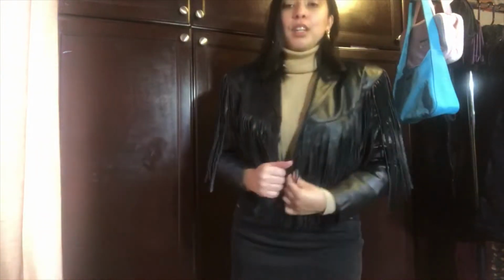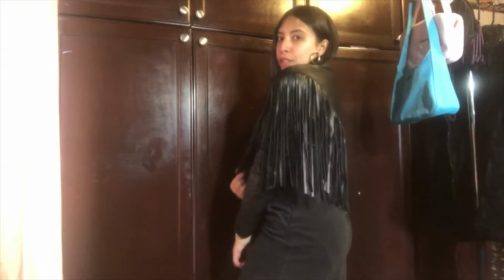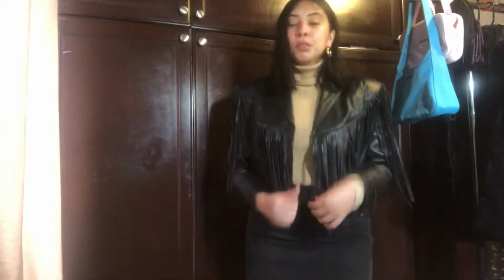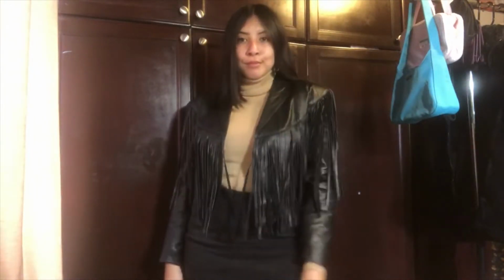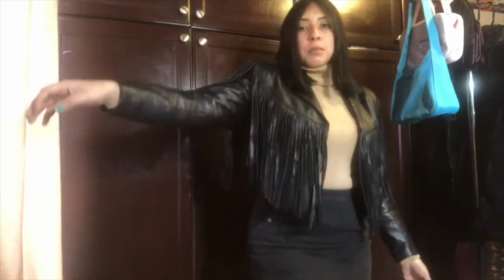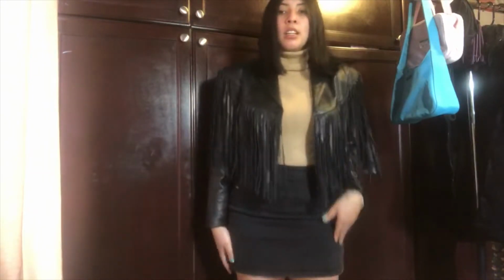Honestly, I think it's super cute. I love the fringes. The fringes give it an old school vintage, a little 70s look. It's honestly really pretty. You could do an all black fit like I did. Pair it with some boots, some platform boots. It's super cute. So like I said, when it comes to shopping for leather, it all depends on what kind of leather jackets you like. This is something really out of my style, but I thought it was so cute. I think it's worth having in your closet.